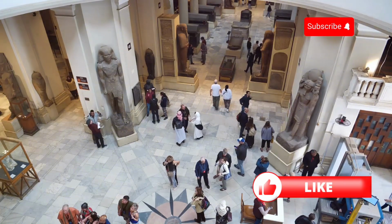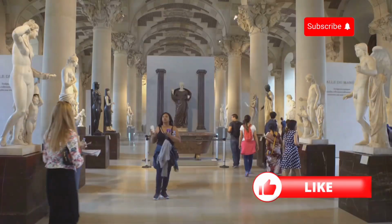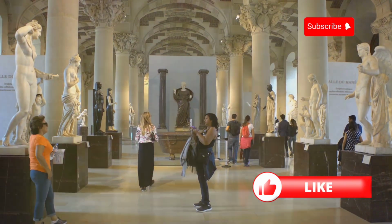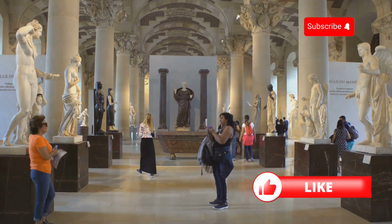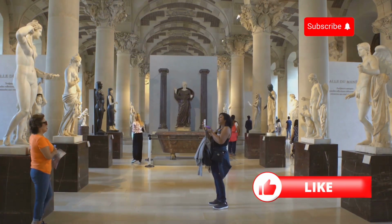The gallery showcases an impressive collection of Hungarian art spanning centuries, while the museum delves into the fascinating history of Budapest, from its ancient origins to modern times. Each room you enter tells a different story, immersing you in the vibrant past of this remarkable city.